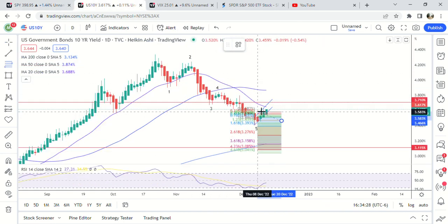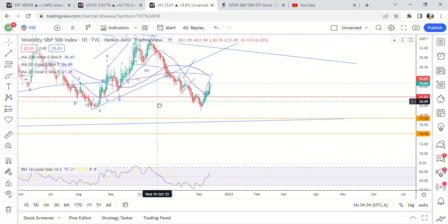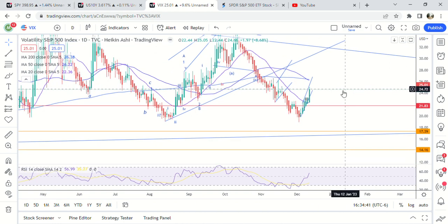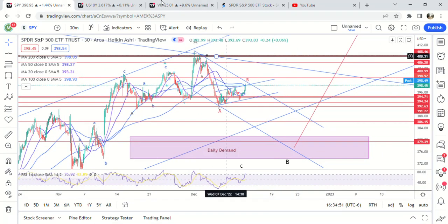So yields, expect another move down. That's bullish, but could be bearish short term. The VIX, I think it's pretty bullish for the VIX to be rising and the market be rising, because now the VIX is more likely to pull back, and we're already at 398. So we'll see how that works out. The VIX is kind of hard to gauge right now.